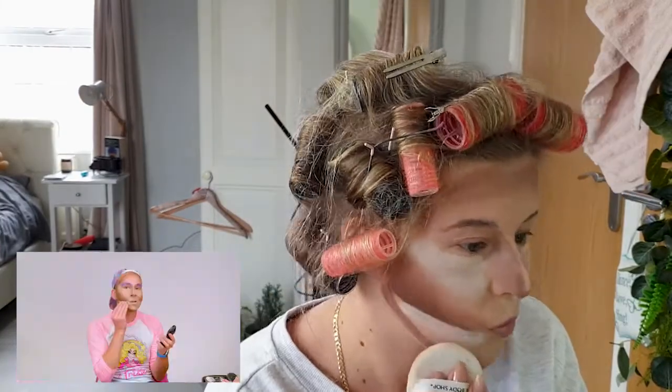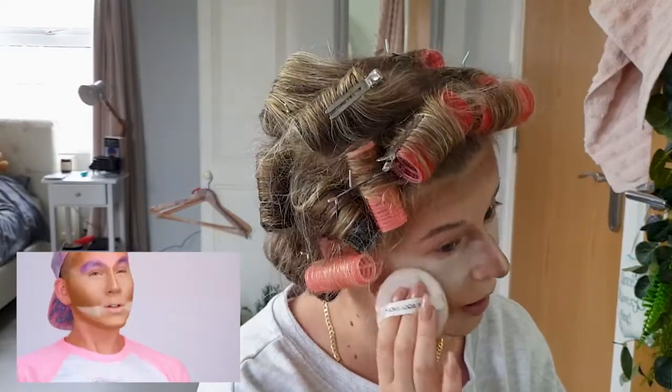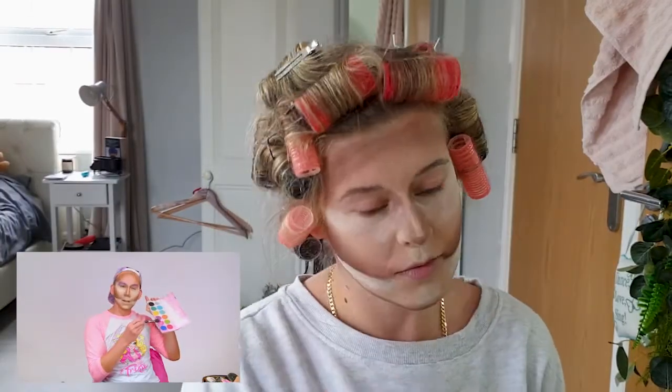I work with two extremes because I really want to see the highlights and the contours. A lot of drag queens do a lot of loose powders, and I'm like, that's not going to stick to your face, it's just going to blow away. See how you're just going to get more of a pop? We're going to do some blush. So I'm going to use this little pink color and this little orange color, mix them together.